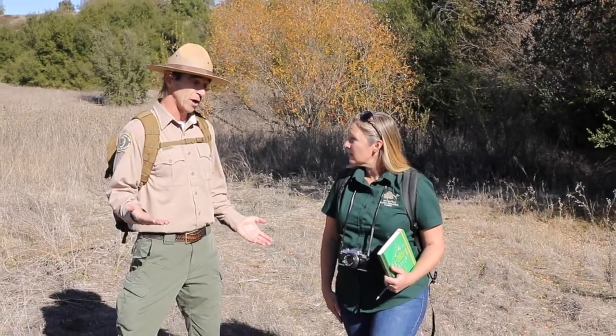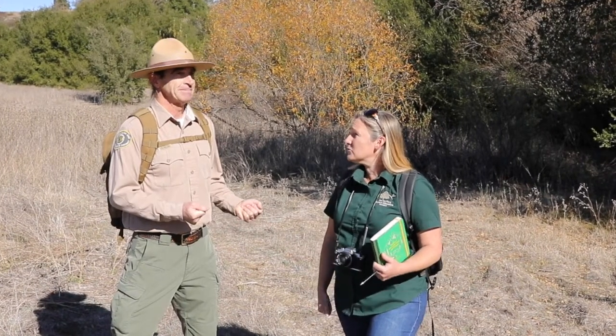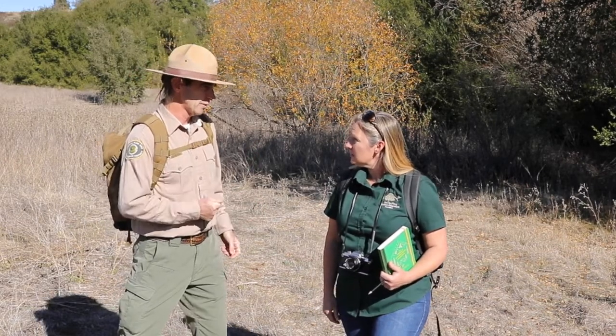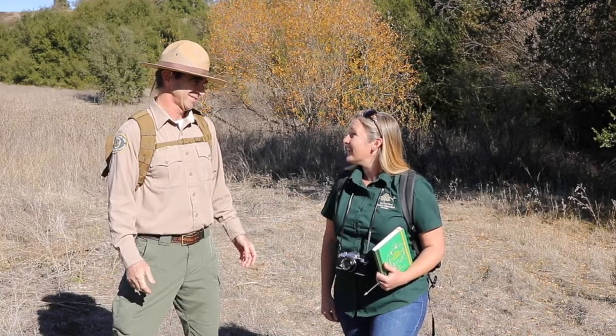So if we go that far, are you prepared? Did you bring your water? I brought water, but I'm out. But I do really want to explore further. Well, then we shall, but we'll go to the visitor center first, we'll get some water, and then we'll go out because there's always more to explore. Let's go.